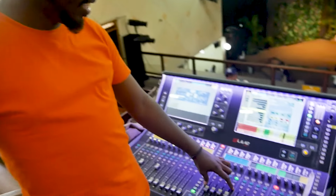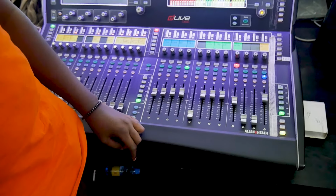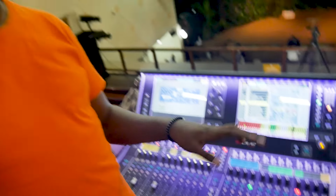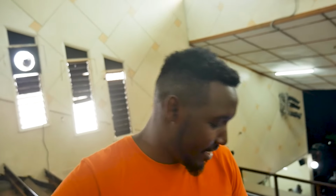Yes. And then this is the sends, these are the returns. So it becomes easier for us to balance between these when you're doing the show. That's quite an explanation.